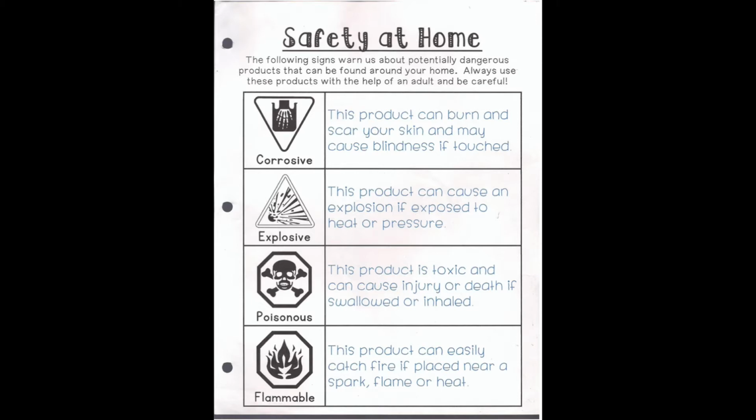The next one is poisonous. So poisonous products could be whether you touch them or whether you consume them, meaning that you eat them or swallow them or some sort of consumption. So poisonous means that a product is toxic and can cause injury or death if swallowed or inhaled, and even if touched. So you have to be really careful around poisonous products, you don't want to drink something and it ends up being poisonous. So cans or products that are poisonous will have the symbol on it to warn you to be extra cautious about inhaling it and sometimes even touching it.